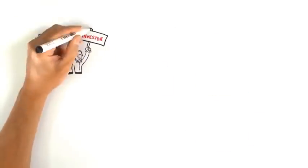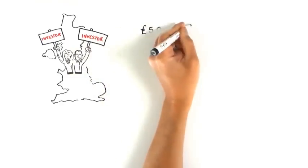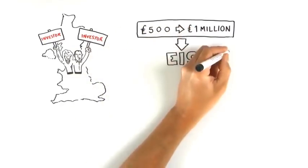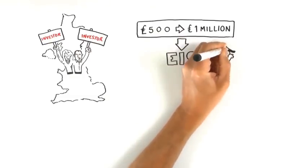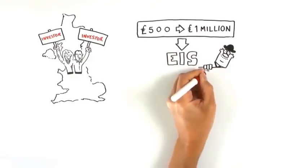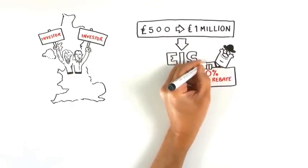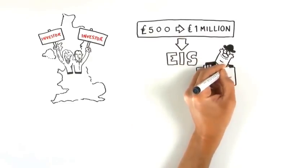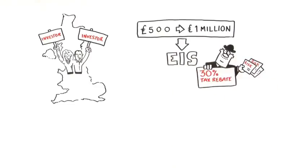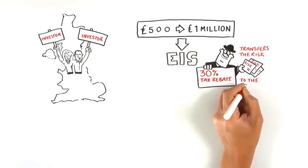As a private investor living and paying tax in the UK, you can invest between £500 and £1 million in an EIS in any tax year. In return, the UK taxman, also known as HMRC, will give you a 30% tax rebate on your investment, claimable against the tax you paid in the last tax year or tax you have paid or still owe in the current tax year. This effectively transfers 30% of the risk inherent in the investment to the UK government.